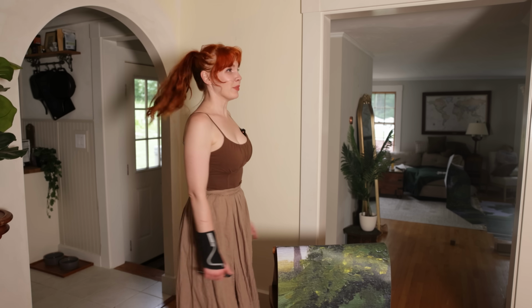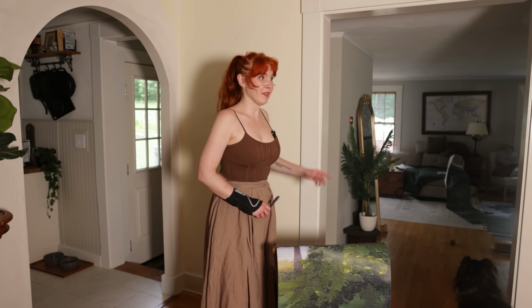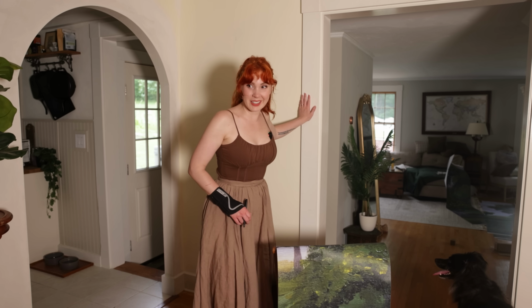I think because deeply in my core, I am a pure being of chaos, and this is much more care than I usually put into projects. I even wiped down and cleaned this whole wall. Are you proud of me?